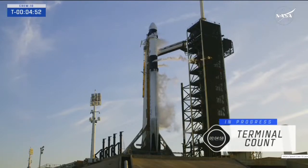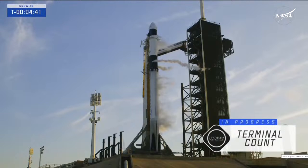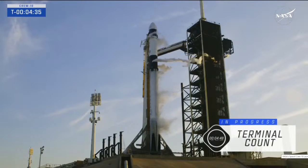Tanks are pressing for Starmike retract. Dragon is in configure for terminal count. And there we just heard that call out for terminal count. So now Dragon onboard computers will take control of the spacecraft. We also heard that the propellant tanks on Falcon 9 are getting ready to pressurize, adding some additional structural support to the rocket as we get ready for that strong back to retract.